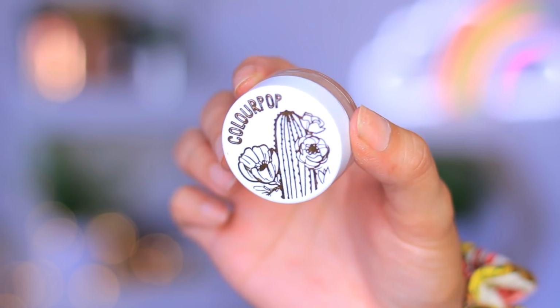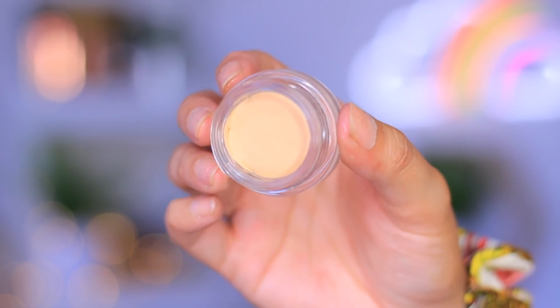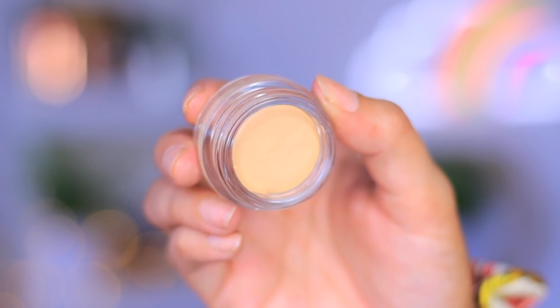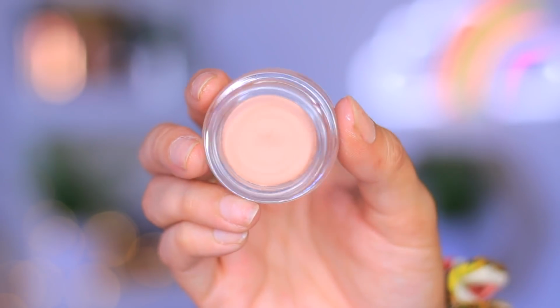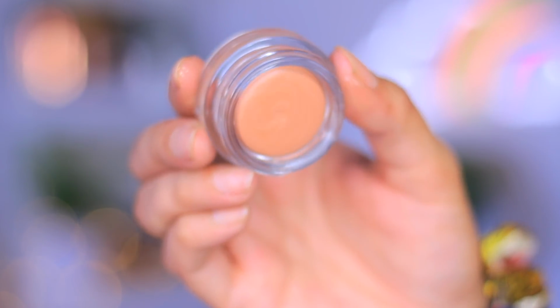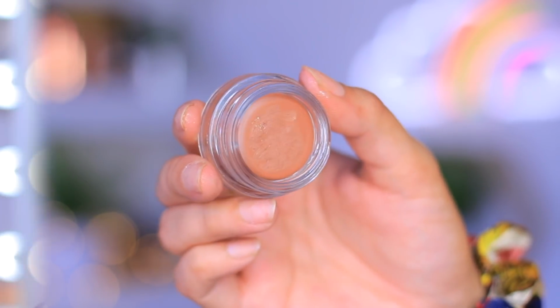So now going in with the cream shadows. Oh my god, the packaging on these is so cute, the little cactuses. The first shade we have is the shade Bronco. There are 4 shades, and these actually remind me of MAC paint pots. We also have the shade Laurel, which is a more pinky tone. We have Camouflage, and then we also have the shade Moonbeam, which is that beautiful chocolate brown.